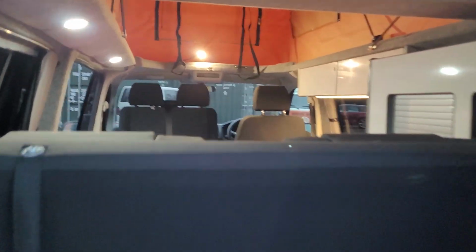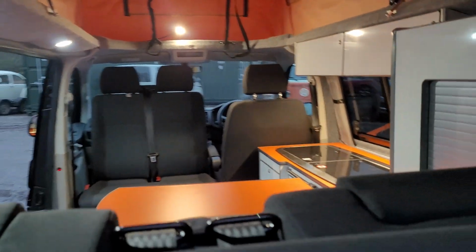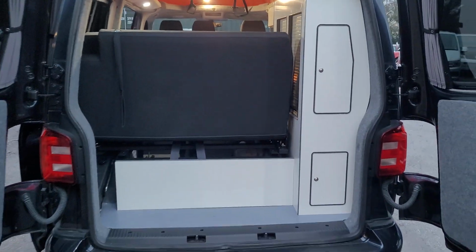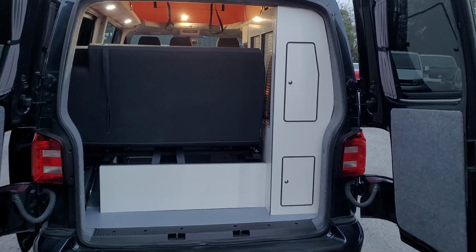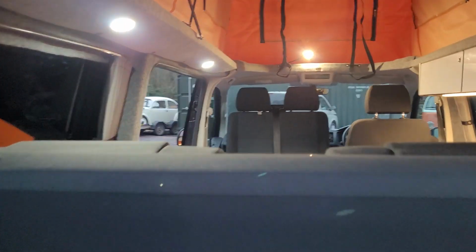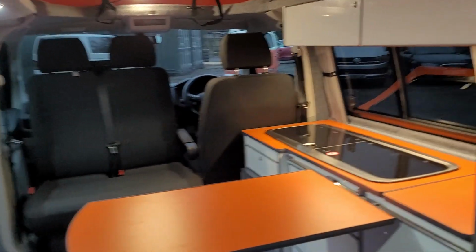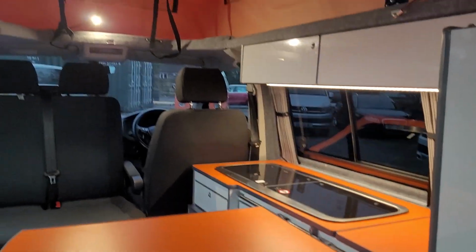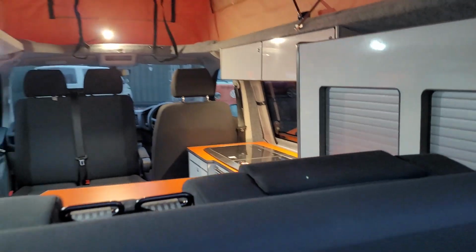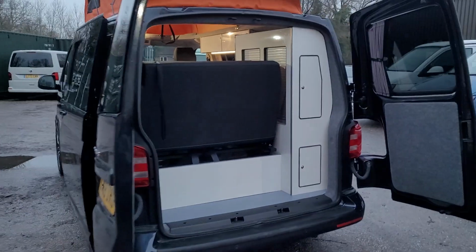So moving around the back. Excuse my camera work. Lightweight furniture ply units. Blackout curtains throughout, including the cab area. Nice bright colours to lift your post-COVID mood, post-lockdown mood.